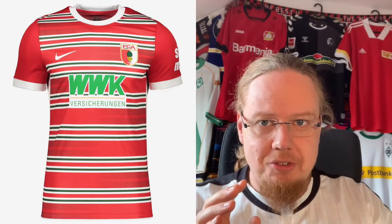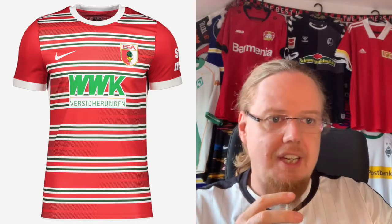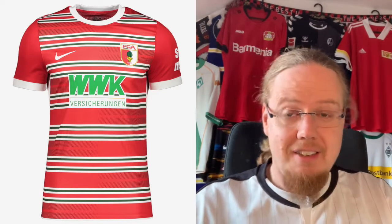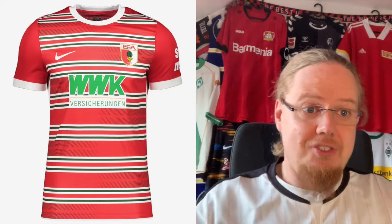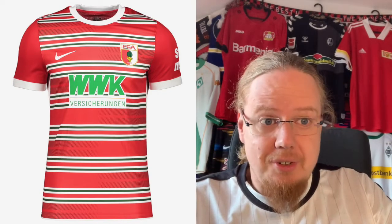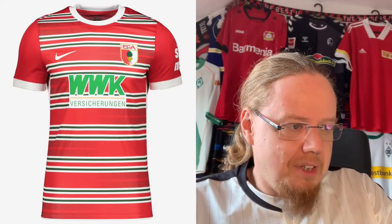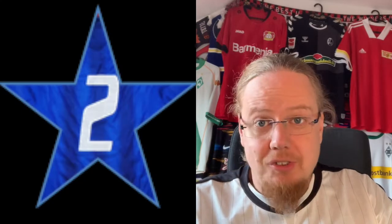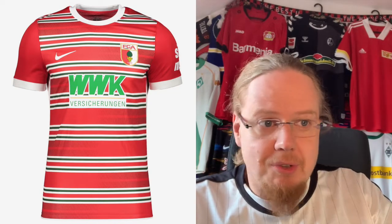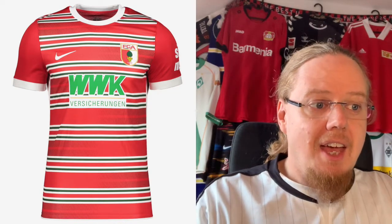I have not seen a really, really good Augsburg jersey as of late. I actually really like the old one where they had white and then the green and the red off center stripe. I think that looked really, really nice. I don't know what they're trying to do with that one here. Two stars. I want to give them that for their trying something. I could go one as well, but two stars.